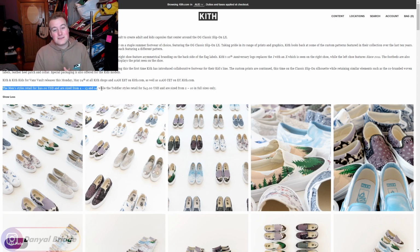But yeah, Vans only does like one model in a size 16 anyway. So I mean, I wasn't expecting KITH to go out there and do like a huge size just for me. But I'm happy to see that they did a 14. That gets a big thumbs up from me.